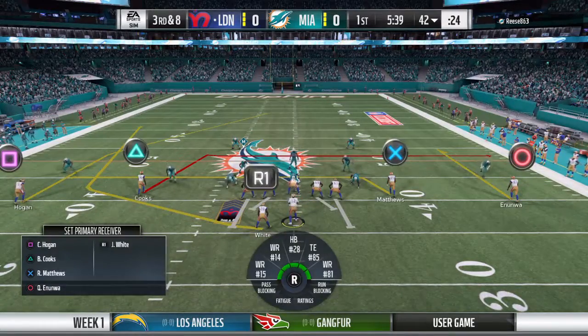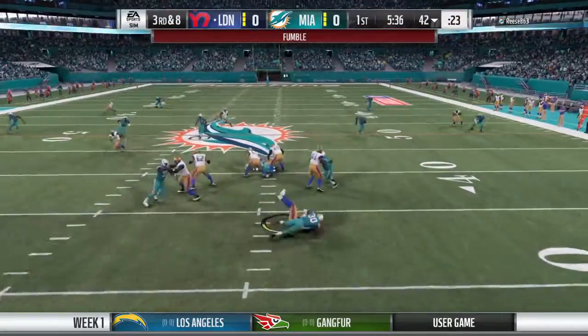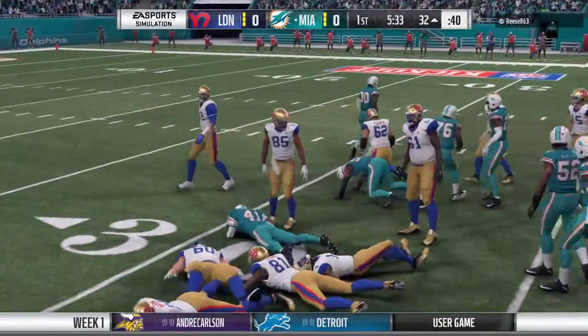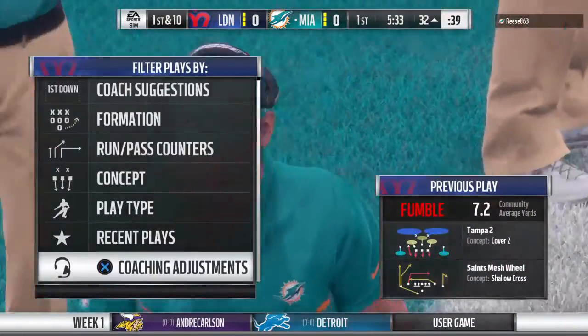Looking to jam the receivers at the line here. Press coverage look defensively. Brady now to throw. And now a fumble. Brady loses the football. And this is picked up by the Dolphins. And they are going to set up shop at the 32-yard line.